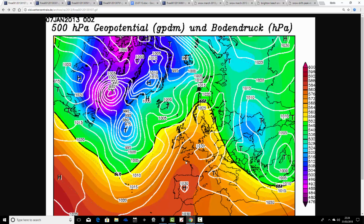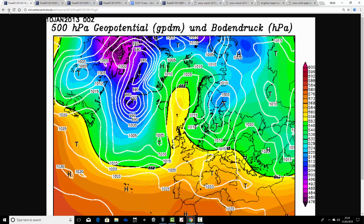Now, this is the 7th of January 2013, and whilst that major warming event was taking place in the stratosphere over the North Pole, we actually go into a very mild spell of weather very briefly, with high pressure building up from the south, trying to reach northwards, you'll notice. So already we're beginning to see some effects perhaps from that stratospheric warming. But initially, the response as it was happening was to lift the temperatures up and give us quite pleasant spring-like weather. But that didn't last very long at all.